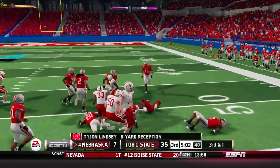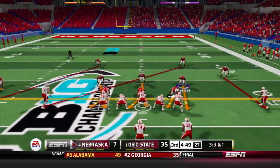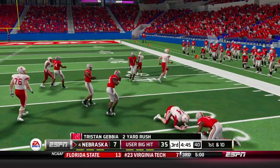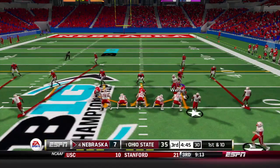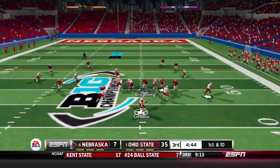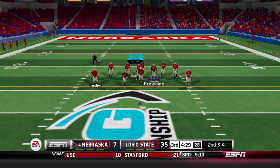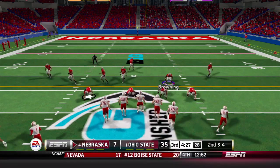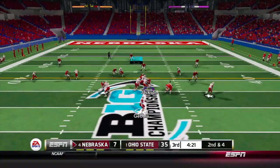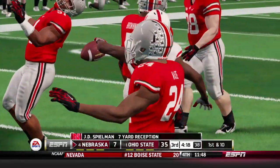Slings it, and they make the stop at the 49-yard line. Brought down at about the 49. Got his man. Can't tack on any yardage. They're about 4 yards away here on second down. Caught, enough for the first down. That's a great tackle at the 36.